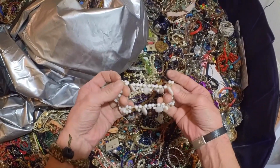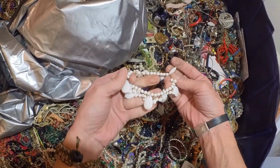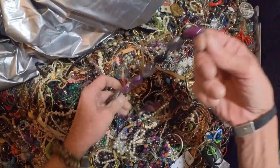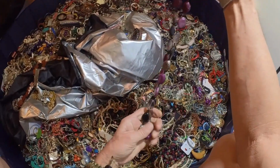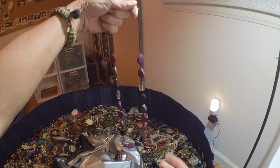Cheap. Cheap elastic about ready to break. I don't know what to do with that. I don't know if those beads are even worth keeping. Ooh, that's pretty. Didn't even have to unclasp it. Plastic. Acrylic. Nothing too special, but very pretty. Unmarked. Nice clasp. That's a pretty necklace. I like that.